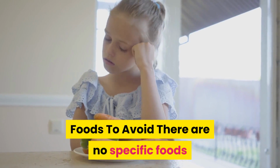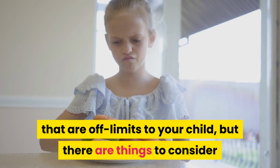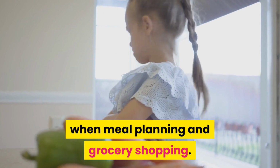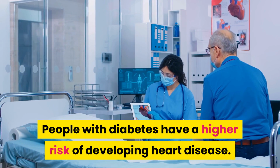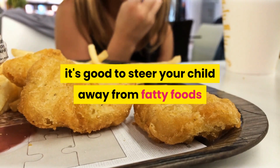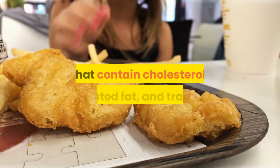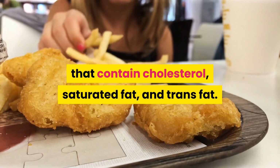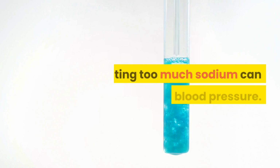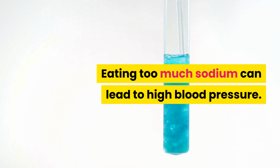Foods to avoid. There are no specific foods that are off limits to your child, but there are things to consider when meal planning and grocery shopping. People with diabetes have a higher risk of developing heart disease. Because of that, it's good to steer your child away from fatty foods that contain cholesterol, saturated fat, and trans fat. Avoid foods high in salt. Eating too much sodium can lead to high blood pressure.